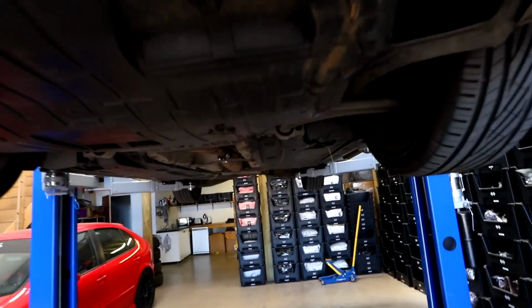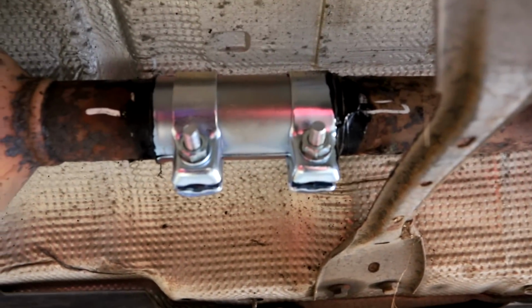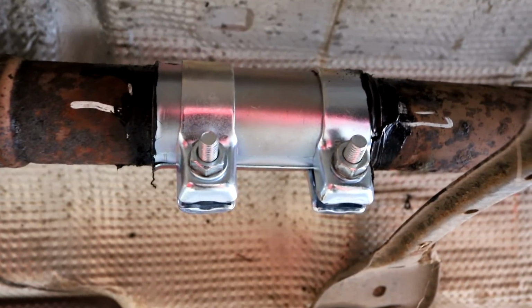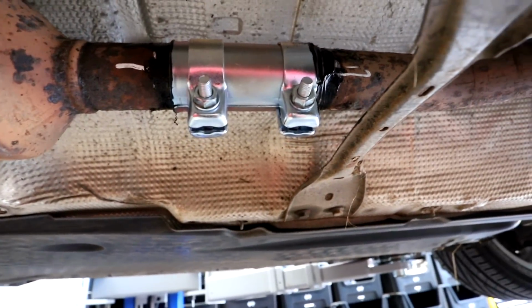Right, now this is on the lift, that's gonna be way easier. Oh, that's Dan's exhaust fix. I had a serious exhaust leak and the pipe had pretty much come apart and the clamp had disintegrated, so we got a new clamp there. That was doing my head in because it was sounding like a tractor.